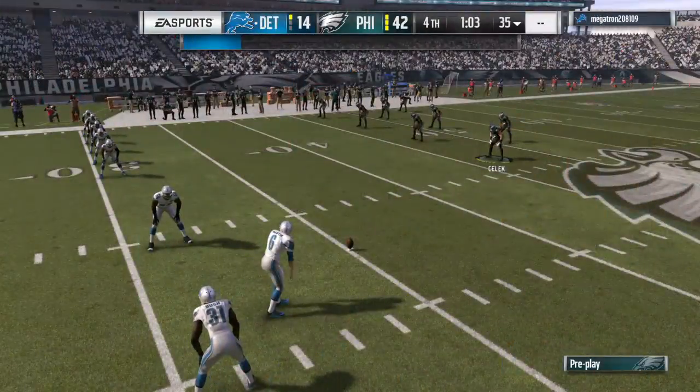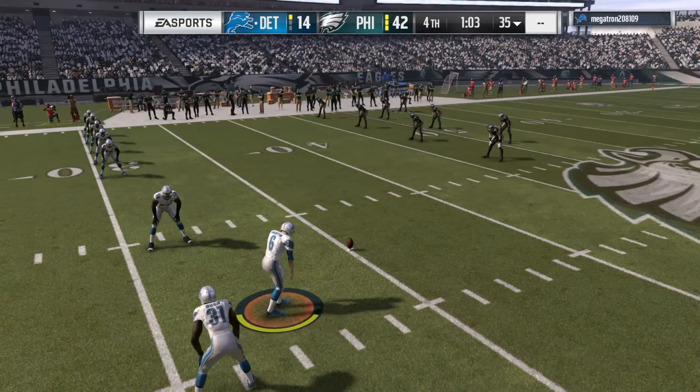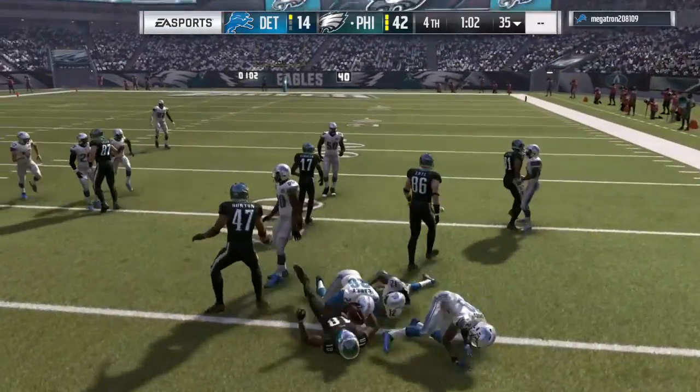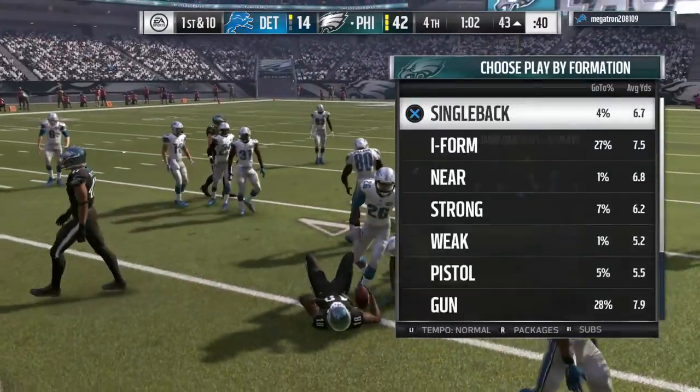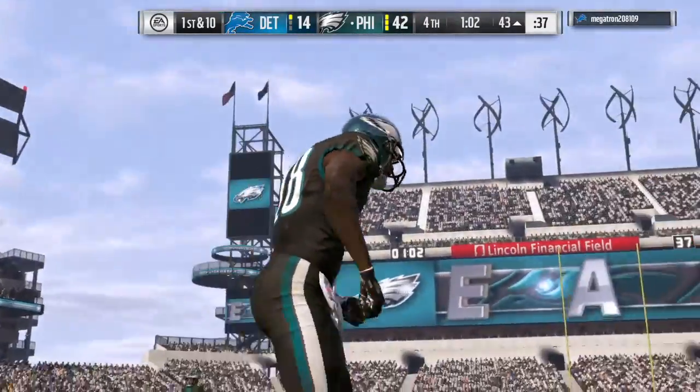So it would no doubt be a miracle comeback from here, but let's see what they can do, starting with the onside kick. And the Eagles dodge a bullet. They cover it up. Now they're down big here in the 4th. They had to try the onside kick. Can't fault them for the effort at least. No, you can't at all.